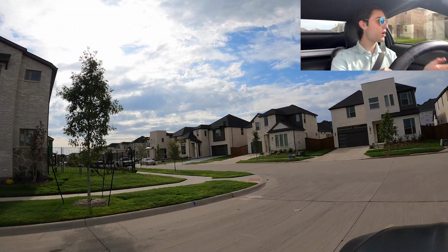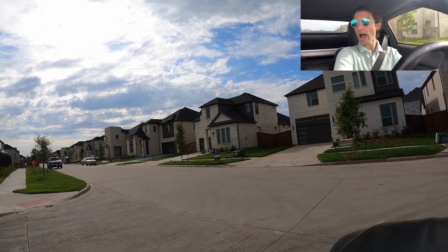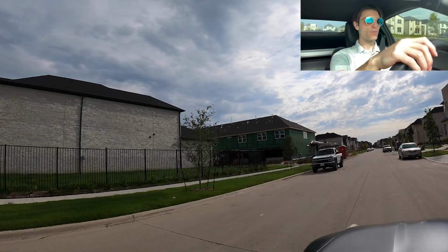Through here, you're gonna have parks. You're gonna have little green areas, little areas to kind of hang out in. Let me show you kind of what their field area looks like over here.